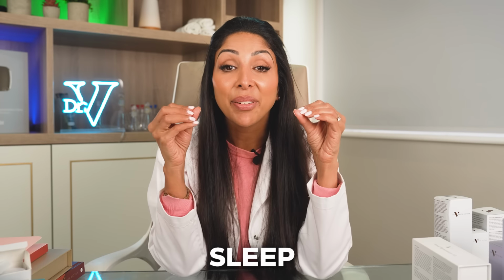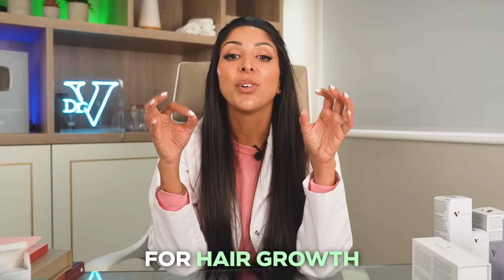The next one is one our mums and dads told us about, but we didn't listen, and that is sleep. Sleep is essential for hair growth. So getting enough sleep is, again, something that has become my 2025 New Year's resolution.